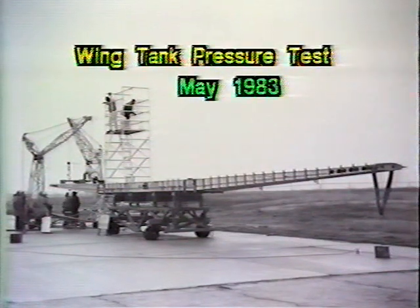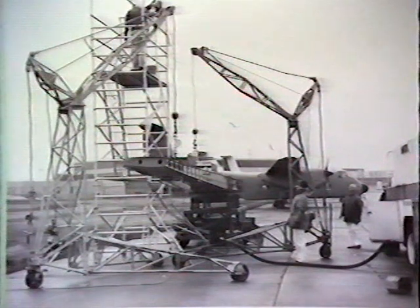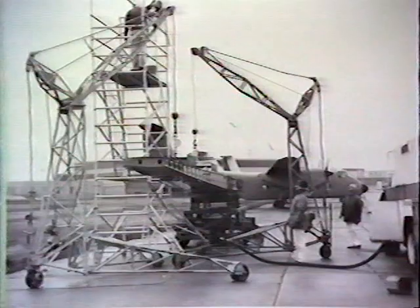A wing fuel tank proof pressure test was conducted on the static test specimen prior to assembly to the fuselage. The wing was filled with fuel and pressurized to 4 psi using the manometer tower shown to the left of your screen.